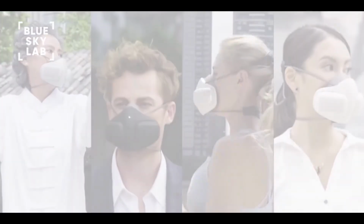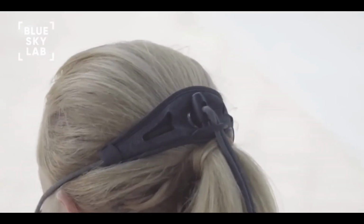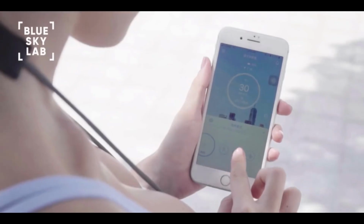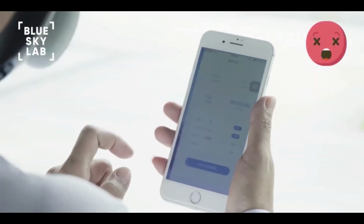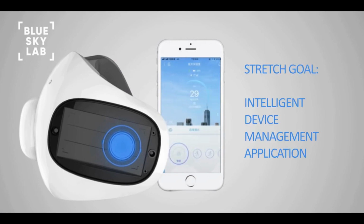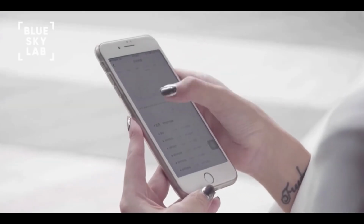As a special offer, all backers who pre-order their ATMOBLUE will receive discounted pricing on all accessories, including filter cartridges and skins. To make things even more exciting, all ATMOBLUE masks come standard with built-in smart features. Once we break our stretch goal, the ATMOBLUE app will be released, allowing for more enhanced mask features, such as automatic airflow adjustment, filter change notifications, local air quality index, and more.